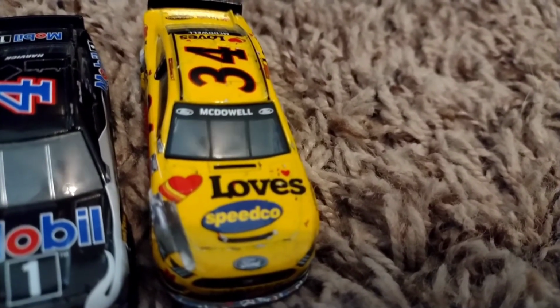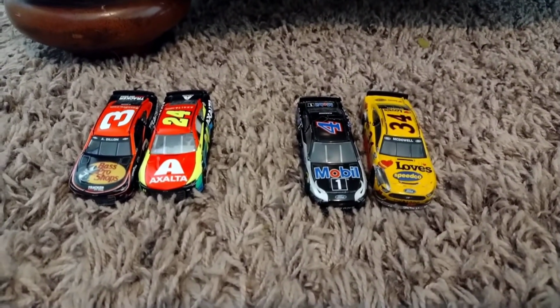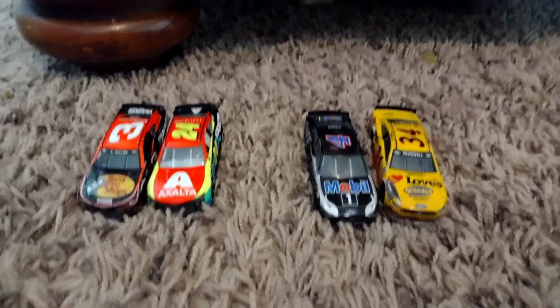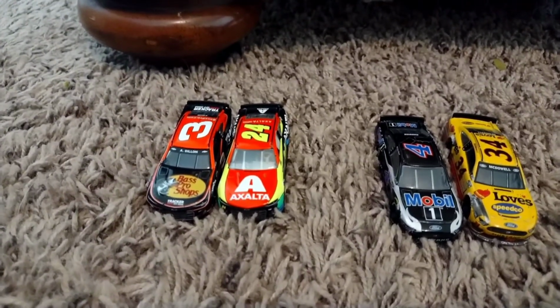He's already won a race. He already won a race this season. He's already locked into the playoffs. This could be everything. This could change everything if William Byron would have won. But can William Byron win? Let's find out.